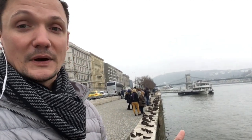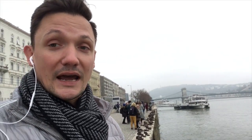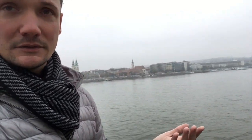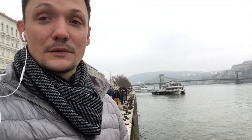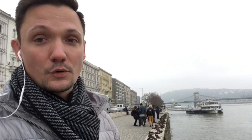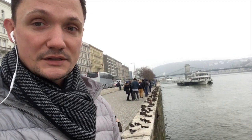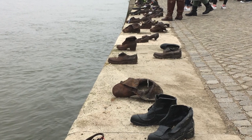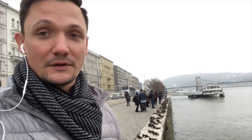So the monument itself behind me, the reason why it's so reverent is because this group of Jewish people was executed by the Arrow Cross Party. To try and make things easier and faster for the execution, they told the Jewish people to slip their shoes off, to come up onto the bank of the Danube, right here behind me, right? And then they were shot so the river would carry them away. And then the Arrow Cross Party would come through and pick their shoes up. So this is actually a permanent installment. All the shoes are metal, bronze cast, and it's a very, very intense monument, very apologetic for their culture, but also just something very important to remember.